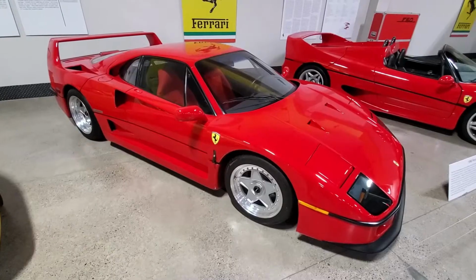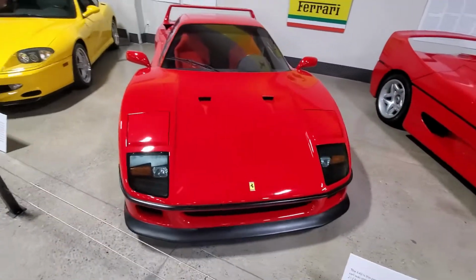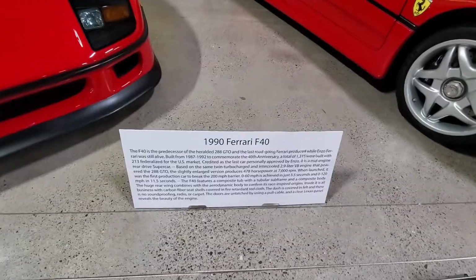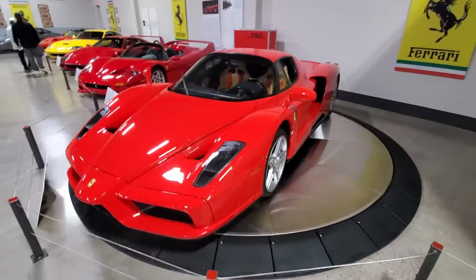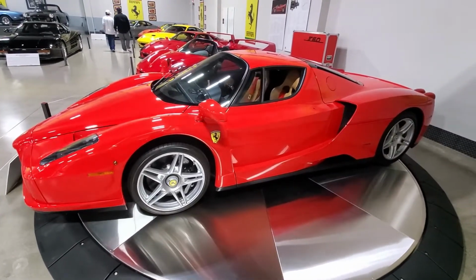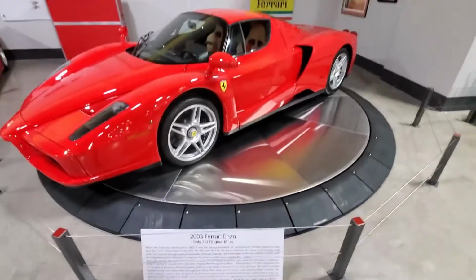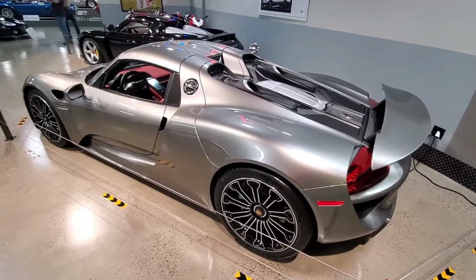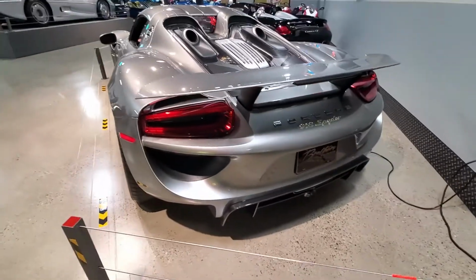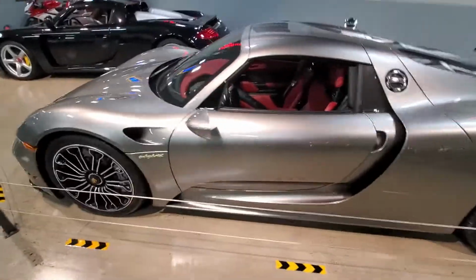Here's your rare yellow Ferrari. Oh, and then the Ferrari F40. That was the car to get when I was in high school. I remember playing video games with this car, and I had a poster of a Ferrari F40 on my wall. Oh, my fingers are peeking in again. Sorry about that. Ferrari Enzo. Those are gorgeous cars too. Ferraris and Porsches.